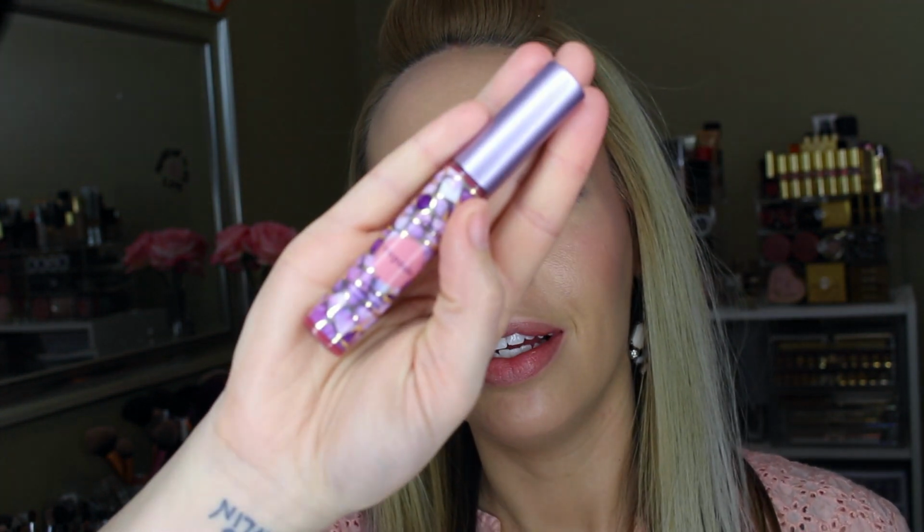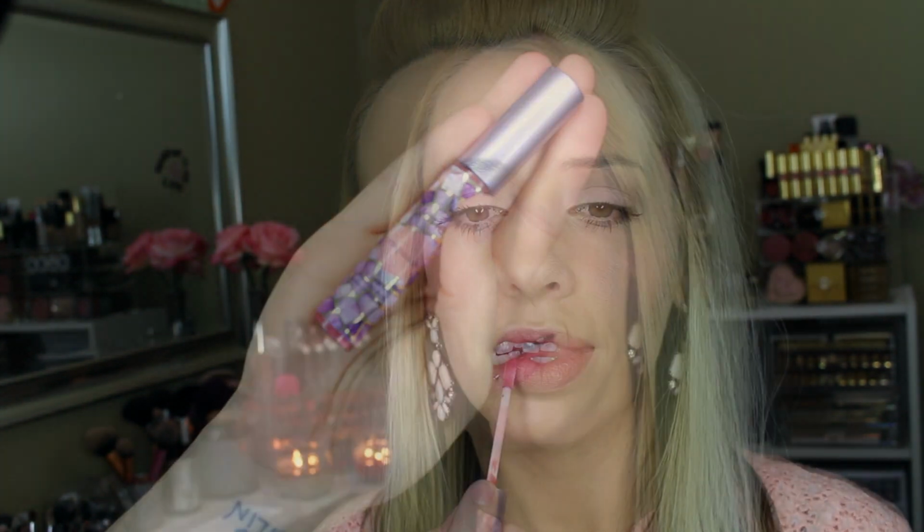Okay, so now you can definitely see this is the one eye with the Tarte Gifted mascara, and this eye is without. Major difference. Very impressive mascara. So last but not least, we're going to try on the Tarte LipSurgence in Exquisite.